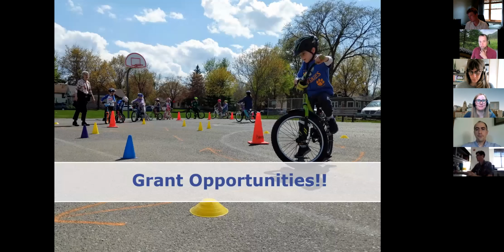But with that $5 million for Safe Routes to School, it also means that there will be grant opportunities this fall. And so I wanted to get those on your radar, talk about that a little bit today, answer any questions you might have so that you're prepared in October when the majority of these solicitations will open up.